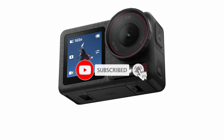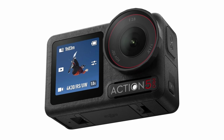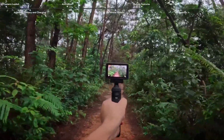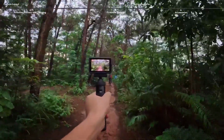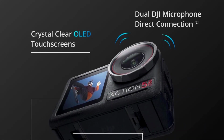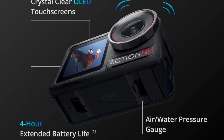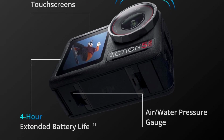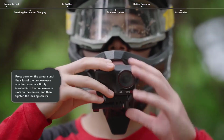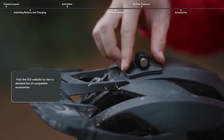We love its large, dual touch screens, 2-hour battery life at 4K 60, and waterproofing for depths up to 59 feet. The Osmo Action 5 Pro is the most well-rounded action cam for the money, and especially appealing to content creators who already own or may want to use DJI's high-quality Mic 2 wireless audio system. It's also a top choice for those who value low-light recording. The front touch screen is handy for self-recording, and the camera's tough build quality means you don't have to worry about it breaking during rough and tumble use.